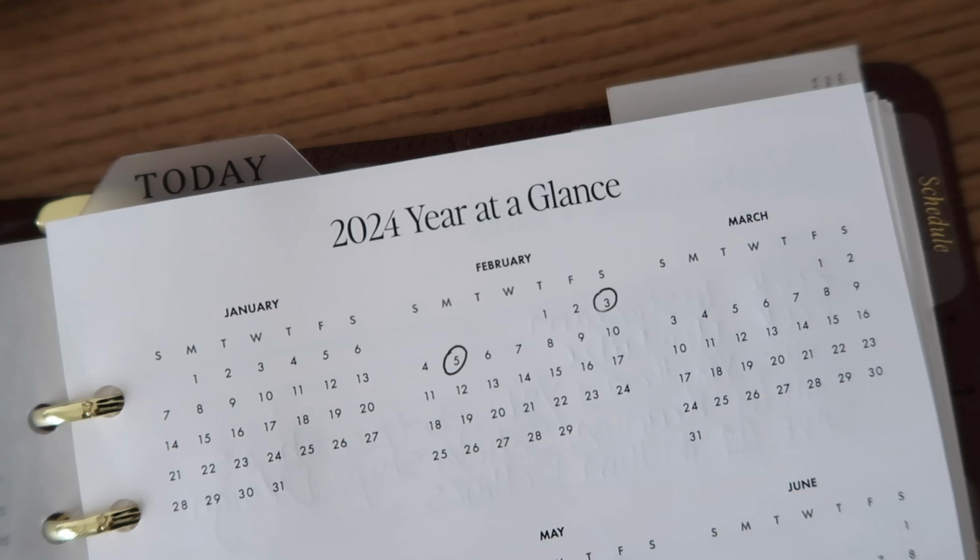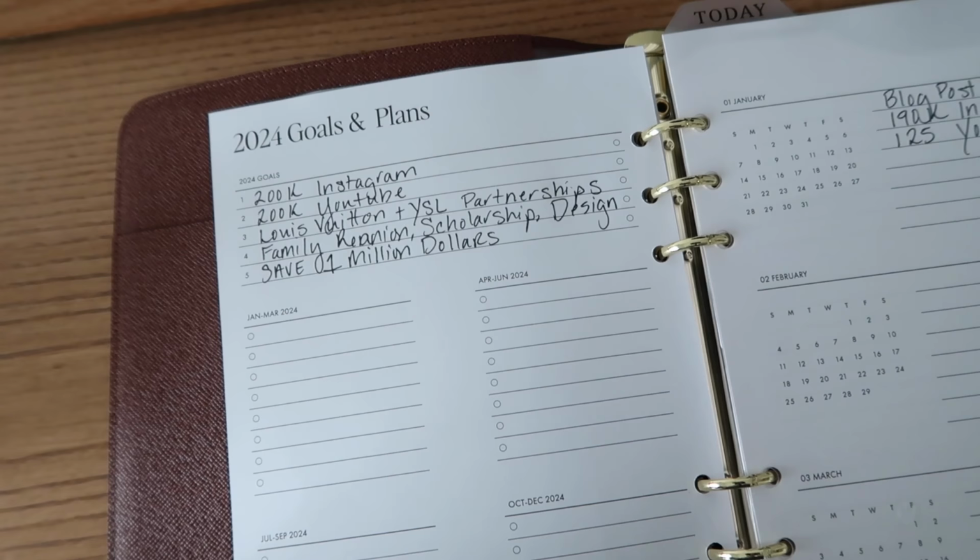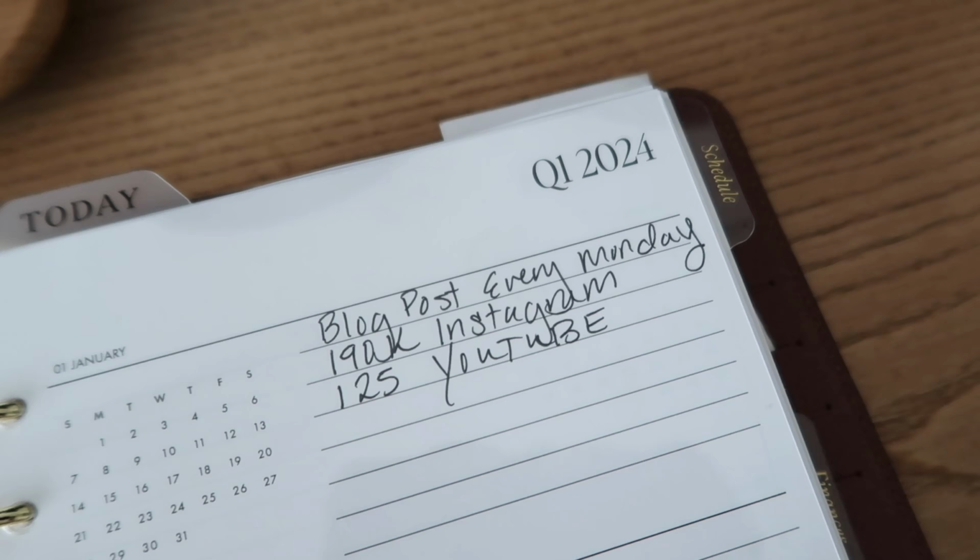But yeah, so I got this little cover. That was the first thing from the line shop. And then I got a year at a glance sheet. I actually got two of them. So you have the whole 2024 year at a glance, which is great. And then I went through every single month. I got the goals and plans spreadsheet. And the little today tab you see, I actually got from Amazon.